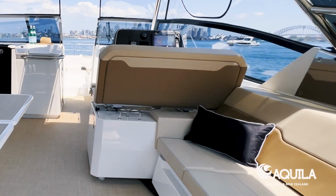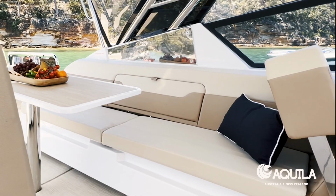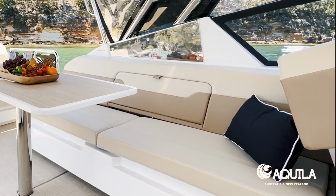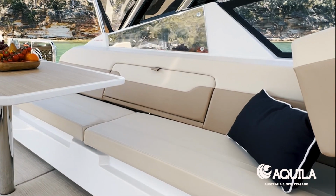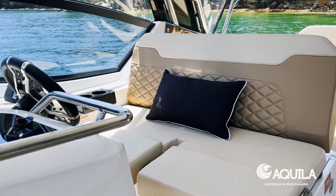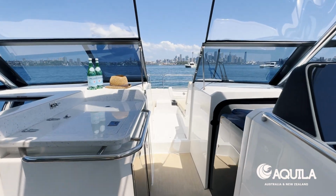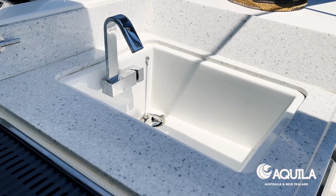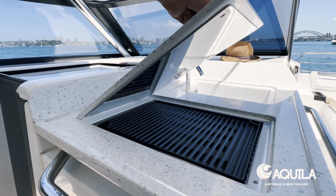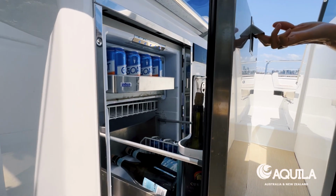In addition, the seating on the starboard side conceals a large, insulated drinks compartment, while the port side backrest provides access to masses of storage for bulky life jackets and a drop-down drinks holder. Even more storage is provided below the helm seat. The cockpit features a compact but very functional entertainer's kitchen, complete with grab rails, a concealed sink, electric barbecue, hard-wearing Corian bench top, and an 85-litre stainless steel fridge.